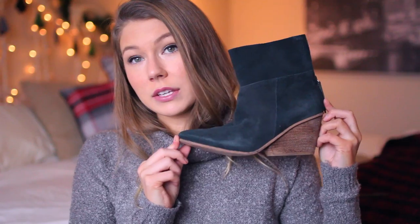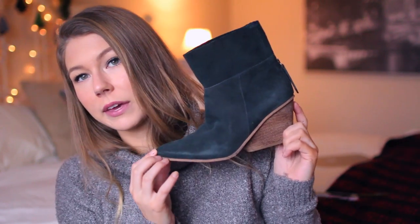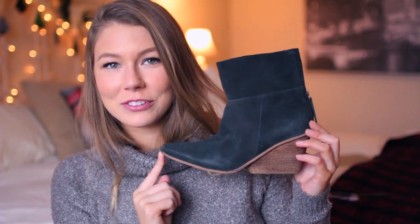I love them. And then the other boots I got from Matisse Footwear, a lot of you guys are asking me about, are these booties. These are so cool. They're like a dark gray, almost blue tint. I don't know if it's picking up on camera, but they look kind of like Peter Pan shoes. I don't know if you know what I'm talking about. I just think they look super cool.